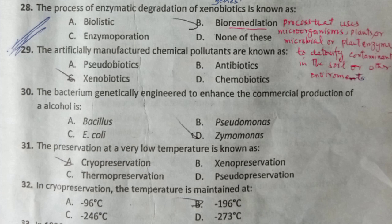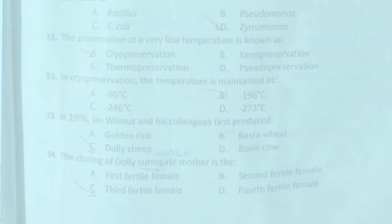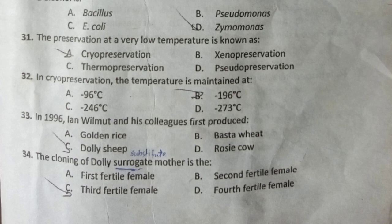MCQ number 32. In cryopreservation, the temperature is maintained at A. minus 96 degrees centigrade, B. minus 196 degrees centigrade, C. minus 246 degrees centigrade, D. minus 273 degrees centigrade. So the correct option is B. minus 196 degrees centigrade. MCQ number 33. In 1996, Ian Wilmut and his colleagues first produced A. golden rice, B. Basta wheat, C. Dolly sheep, D. Rosy cow. So the correct option is C.